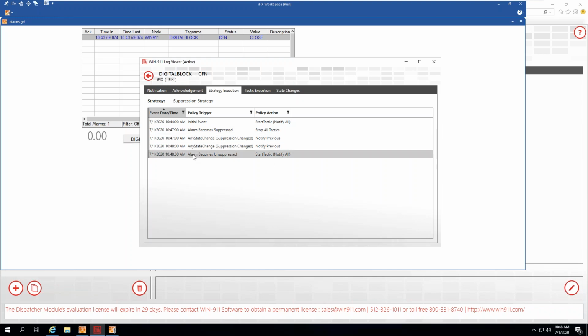Now you can see it's been a minute, and I managed to catch that right at 10:47. It became unsuppressed, so now when it came unsuppressed, that alarm is a valid alarm again, and I'm going to start notifying people again. So that's really just the gist of what we've done here for suppression in iFix. I think we'll have to handle it differently in other SCADA systems, but we wanted to show this to you guys for this particular release.